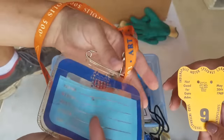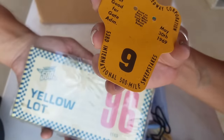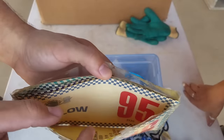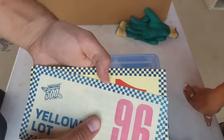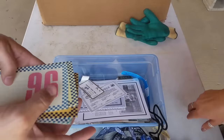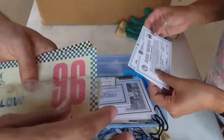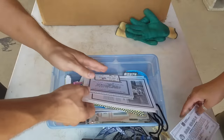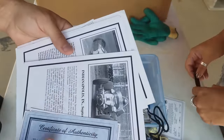Yeah, he must have been doing something. Yellow lot, Indianapolis 500. Yellow 95. Some kind of numbers for something. Yellow lot. Parking. These are his parking passes, maybe? This is crazy. I can't even begin to put a quote on this as far as what it would be worth. We're definitely going to have to do some searching on eBay.